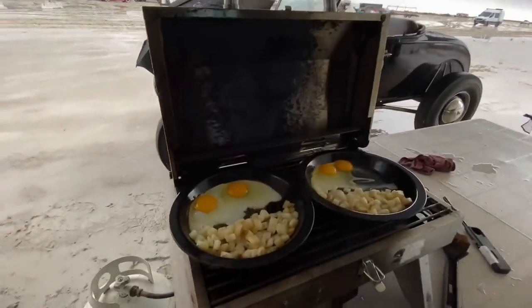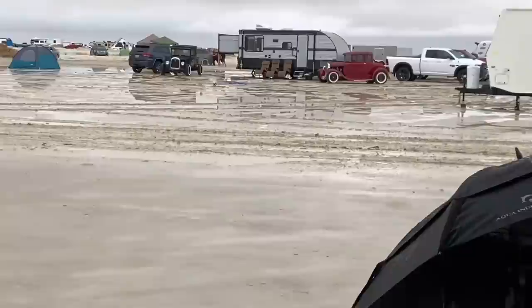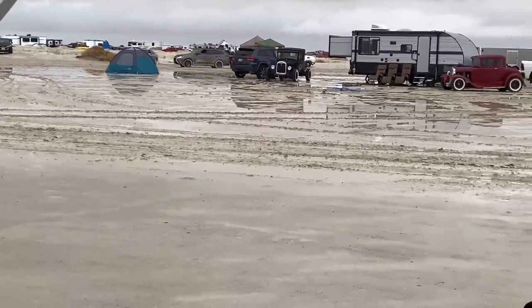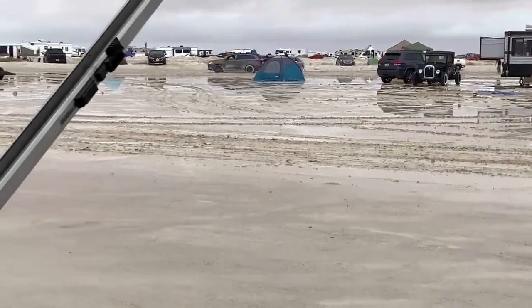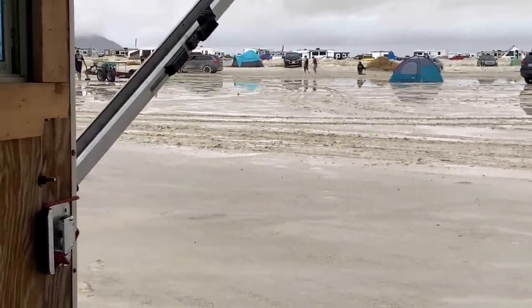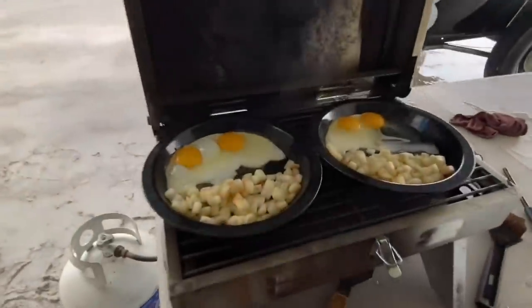Just kind of hanging out, making some breakfast, drinking coffee, watching everybody try to get cars unstuck. We don't have anywhere to be right now, so it's not so bad. They're doing it. Everybody seems to be having fun and in good spirits still. But we have eggs.